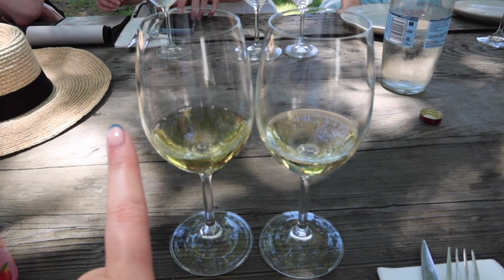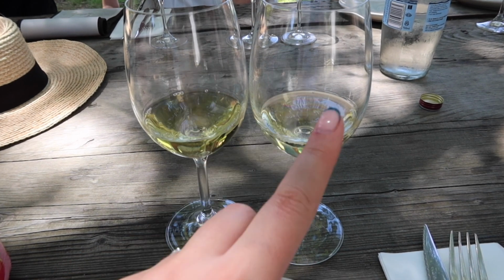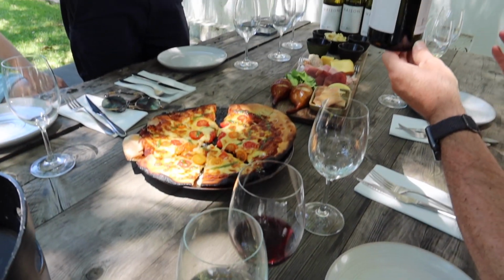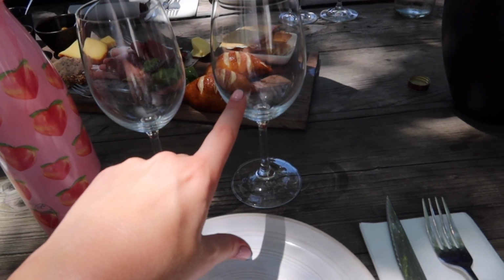Here I've got a Chardonnay in this glass and a Viognier in this glass. That's one of my favourite types of wine, so I'm excited to try it. Look at this wonderful selection. The Viognier was perfection.